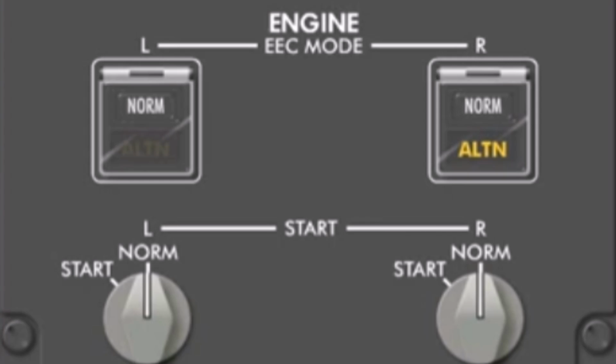However, the EECs have redundancies built into them, so even if they failed and reverted to an alternate mode, that's not going to cause the engines to shut down. In fact, as far as I know, if the EECs fail while the auto throttle is engaged, the thrust doesn't change, and if you had the auto throttles turned off, it could actually result in more thrust to the engines.